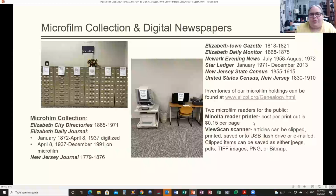Now, for microfilm use, we do offer 2 microfilm readers. We have the Minolta reader, which is probably your standard microfilm reader, if you've seen them or used them in the past. And there is a printer attached to it where you can print out clippings and articles. We also have a newer digital scanner printer for the microfilm, which is our ViewScan printer. On this machine, you can actually clip articles, print them, save them onto a USB flash drive, or email them. You can also select how you want the file saved. It could be a PDF, a TIFF archival image, a PNG, a bitmap, or a JPEG. And staff are always available to help you utilize the machine and give you a quick overview of how to work on it.